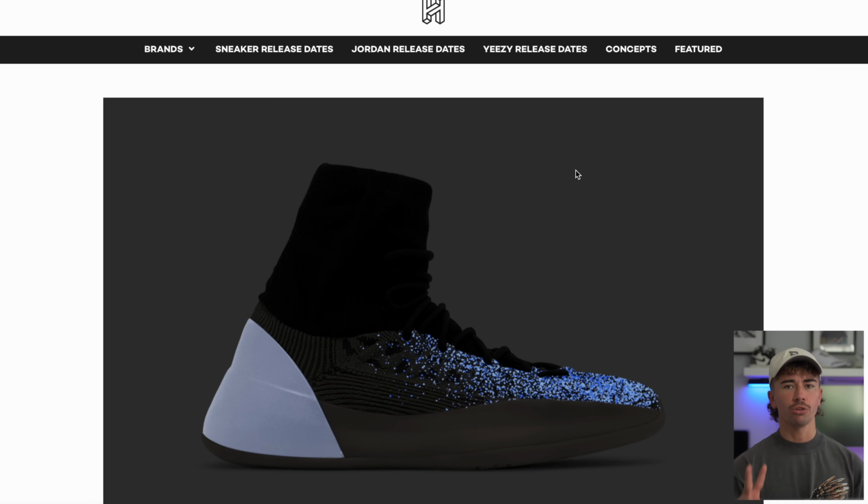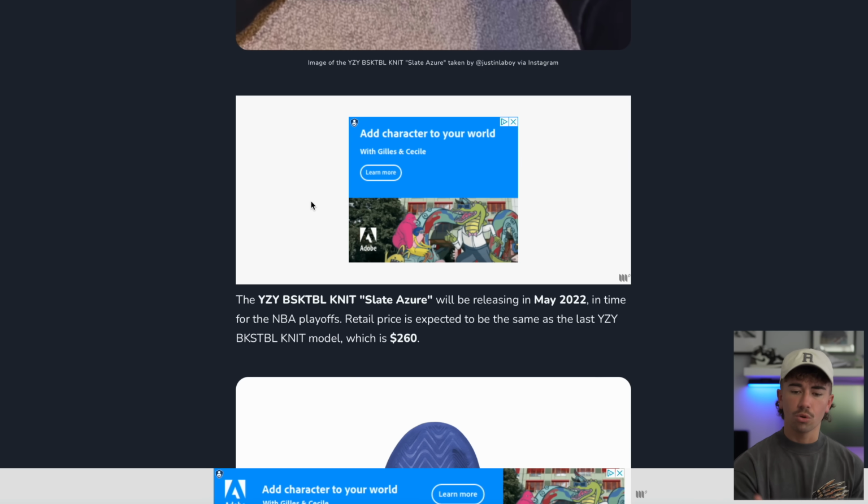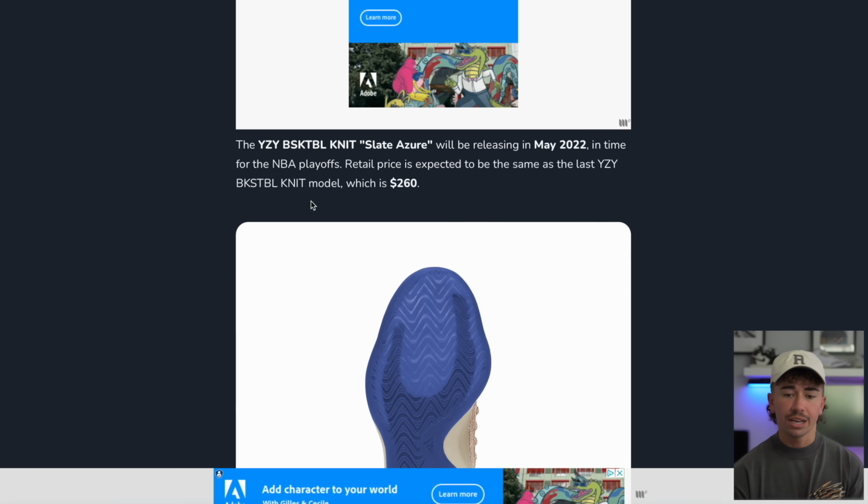All right, we've got some Yeezy news, and this is extremely confusing, so follow along with me, and please help me out down in the comment section to know what the hell is going on, but we're gonna figure it out. So, the Yeezy knit basketball, apparently we've got two colorways that are upcoming. Now, one is apparently called the Glow colorway, but we haven't seen any information or early images of it, and that is supposed to be dropping this month. And then another, which was posted by Yeezy Mafia, is called the Slate Azure. So where it gets a little bit confusing is that according to Yeezy Mafia, this Yeezy knit basketball is supposed to be dropping in May 2022.